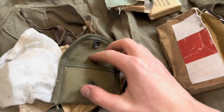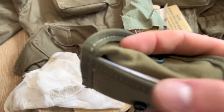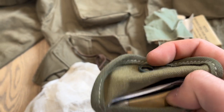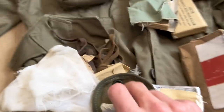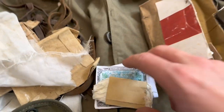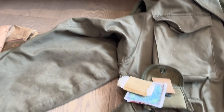Okay. So, we got some toilet paper and money. I'll try and get it out, it's seized up in there. Okay, we got it. So first of all here, we got a lot of cleaning patches for your rifle. Clean in there, you won't get dirty. Money, German money, matches and toilet paper. That's all what's in there.